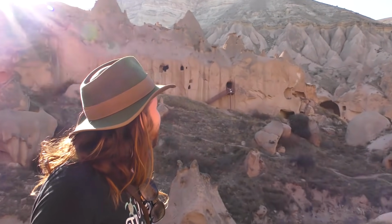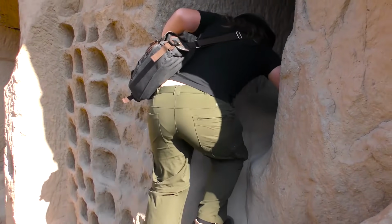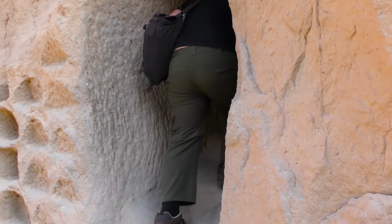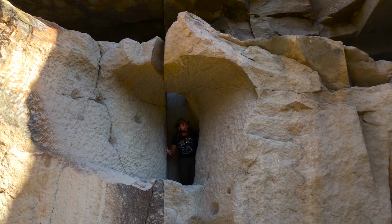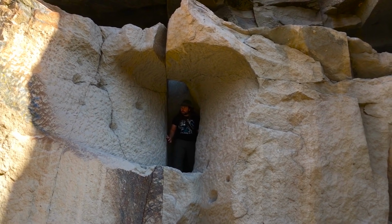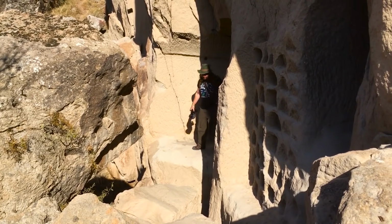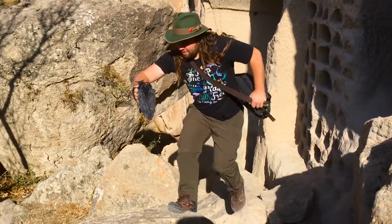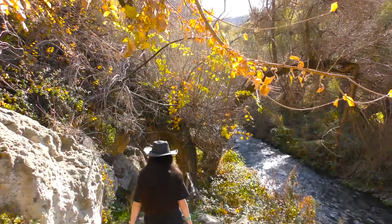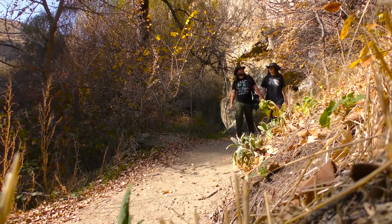Having tested the echo in the valley, we decided to explore some of the dwellings. Be careful. Don't come further, you make me nervous. The Melendiz River once helped carve out this valley and now flows through its centre.